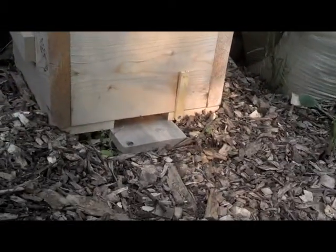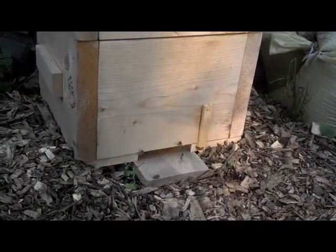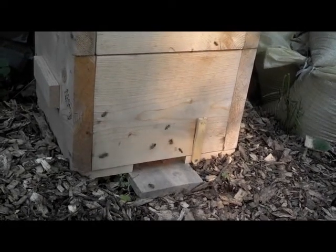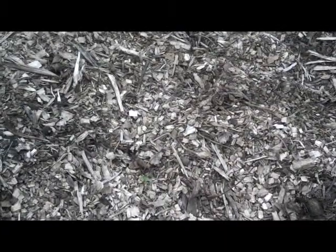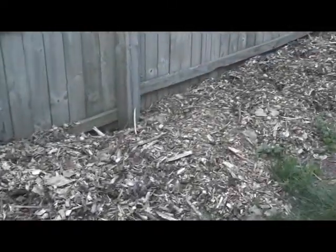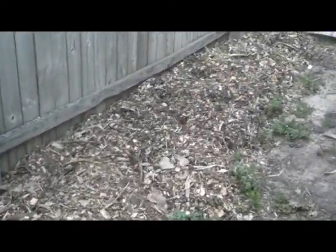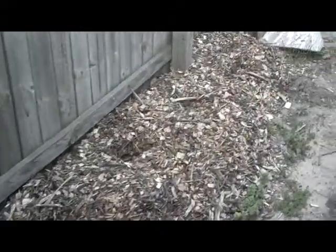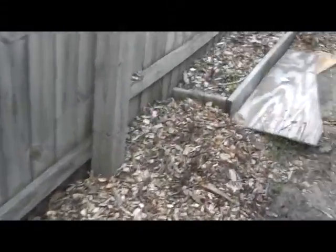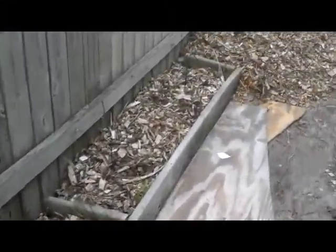Bees are quite happy. They are enjoying this area, which has lots of flowers. In this area, this is where I planted the brassicas. Not a lot happening, and I am thinking about using some liquid fertilizers to kick this off and make things happen.